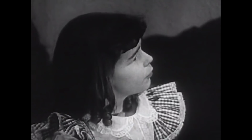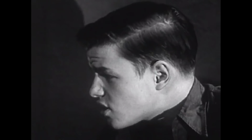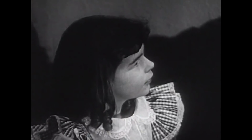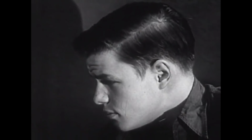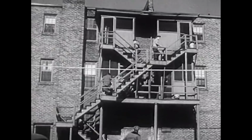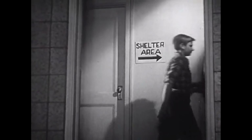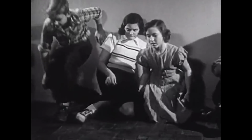Say, what would we do if we didn't have a basement? At school, they told us we should be away from windows and behind double walls. You know, like an inside hall. Ted's right. If you live in an apartment house, you can't all go to the basement. Head for a shelter area. If none is marked for you, find cover away from windows and in a hallway if possible. Wait for the all clear.